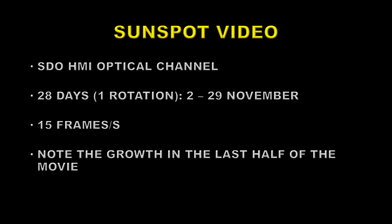Now let's take a look at a sunspot video. This is from the Solar Dynamics Observatory HMI instrument in its optical channel. It's a 28-day movie, which is approximately one rotation, from the 2nd to the 29th of November. It's running at 15 frames per second. Note the growth in the number of sunspots in the last half of the movie.